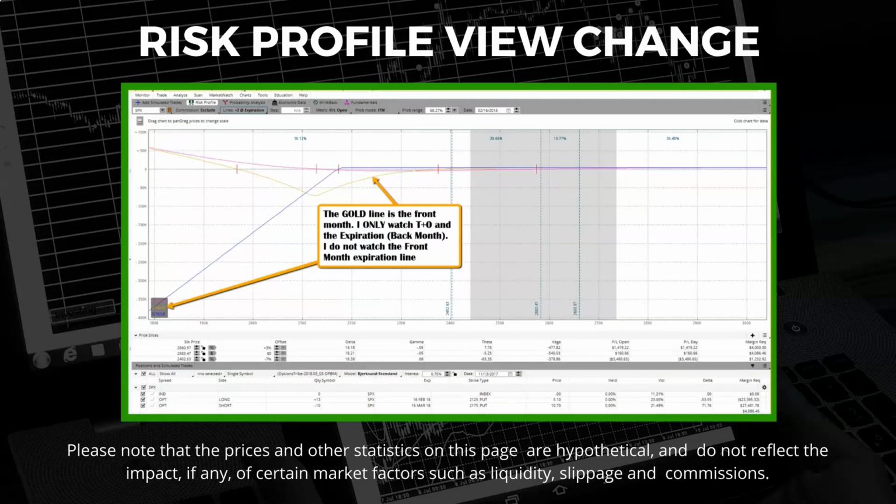So I changed the settings on the Thinkorswim platform, so now I could see a gold line, which is the front month, that's that big V bottom, and the blue line became the expiration a month later, and the magenta line was the T plus 0, or today plus 0 days. And now the trade began to make sense.